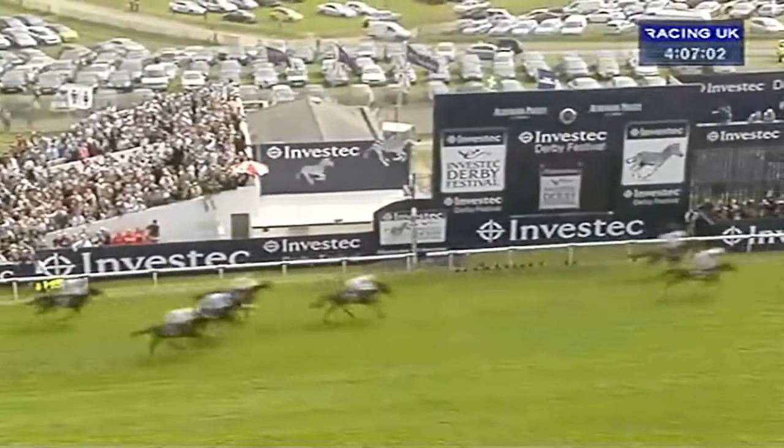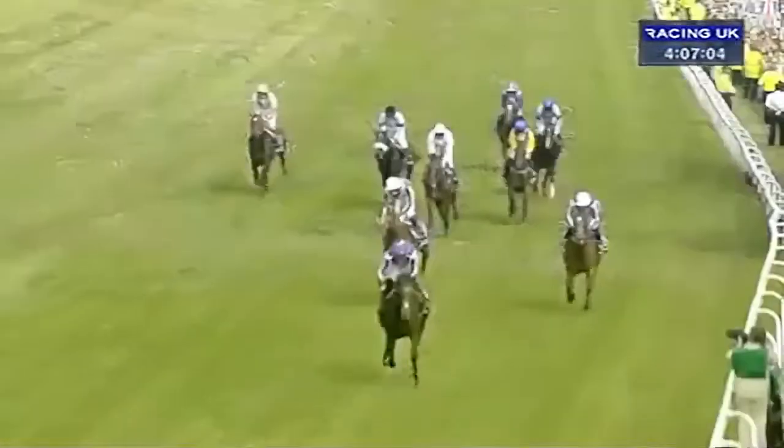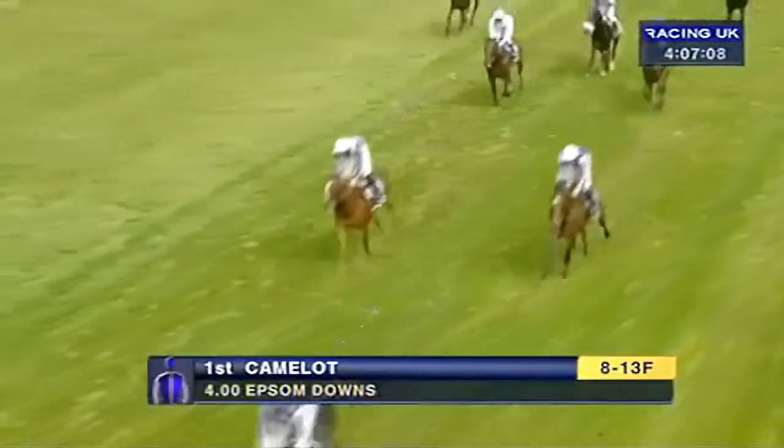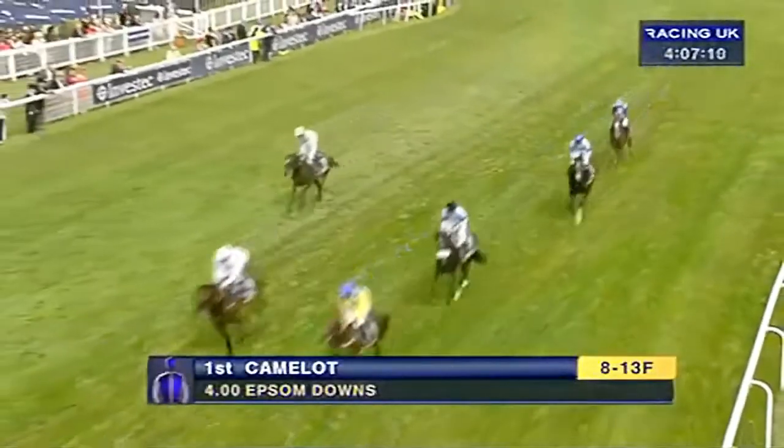But up towards the line it is Camelot who leads by 3 or 4 lengths from Astrology, and at the line the father and son combination of Joseph and Aidan O'Brien won the Investec Derby with Camelot. Tied for second, Astrology and Main Sequence. In fourth was Thoughtworthy, then Bonfire, Mick Darm behind these.